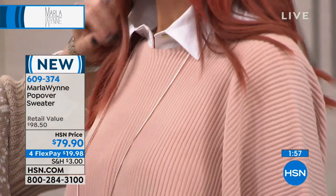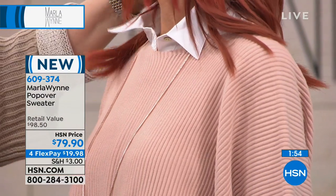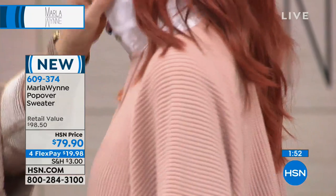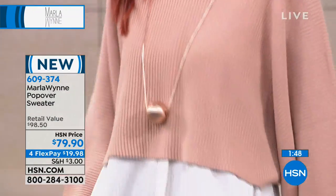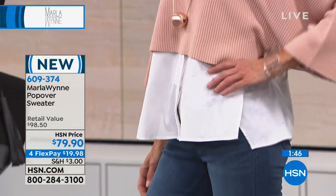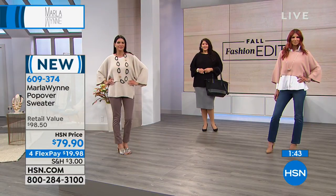Wait a minute, this collar? It was popped? It was, yeah. Okay, you know. Pop. It's just so hard these days. And Heather Gray right now is the most popular.